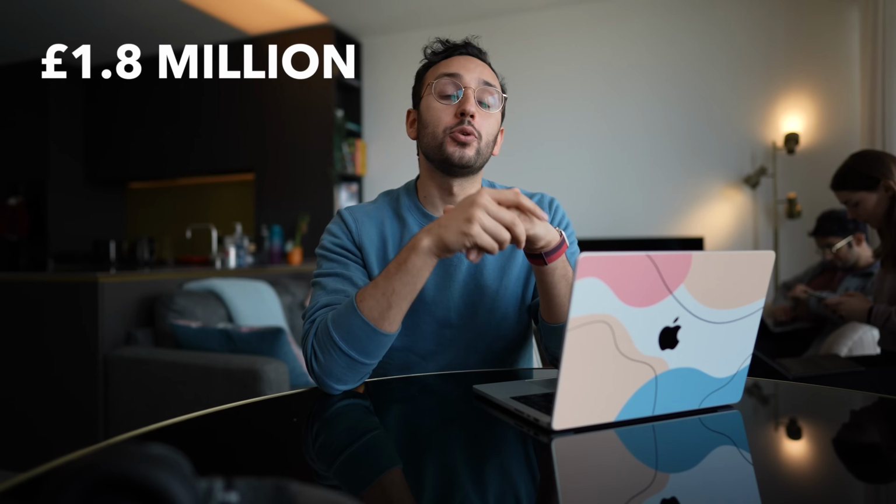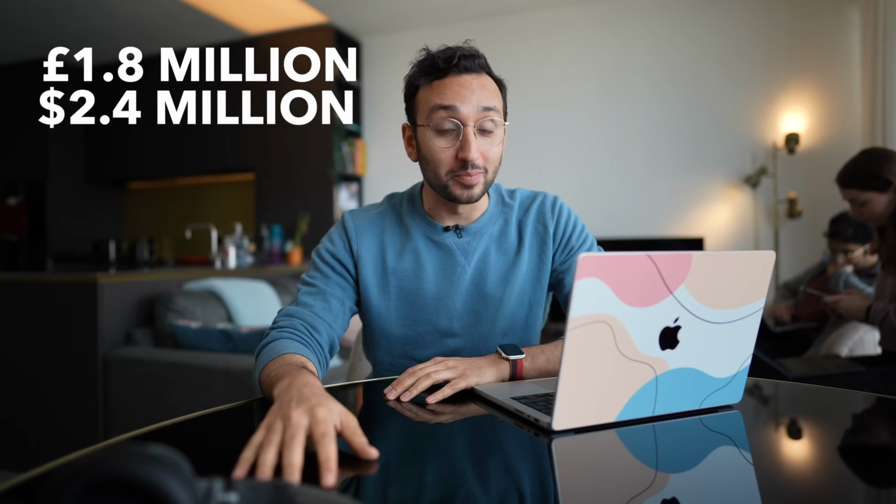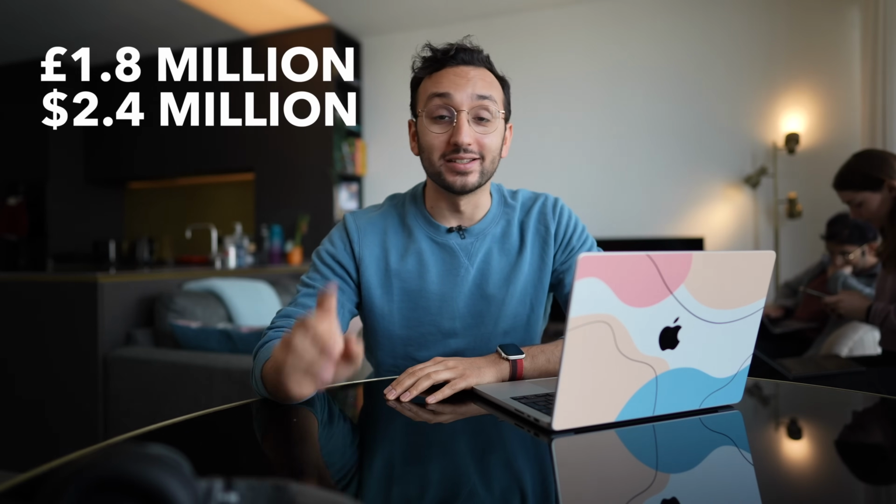All right, so let's break down the finances of how much it costs to live in a place like this. Now, if you were to buy something like this in central London, a flat like this would have cost £1.8 million or $2.4 million. I did not buy the place, primarily because I could not afford it.